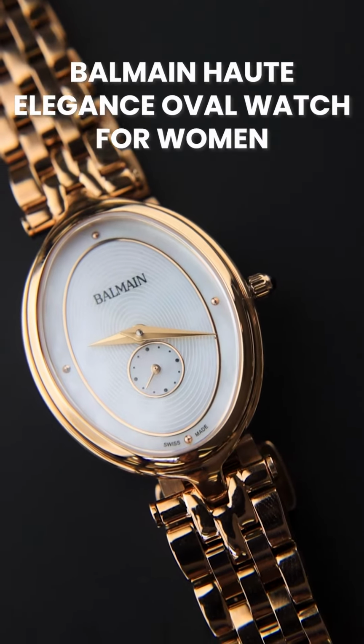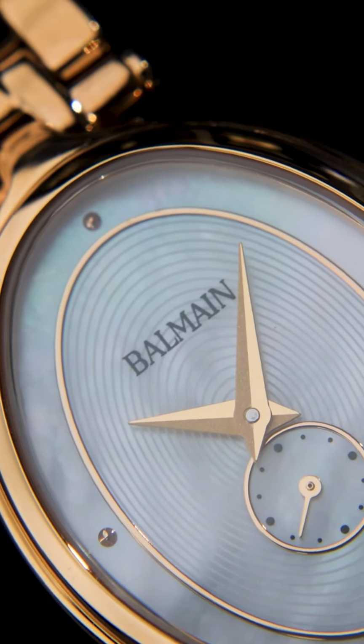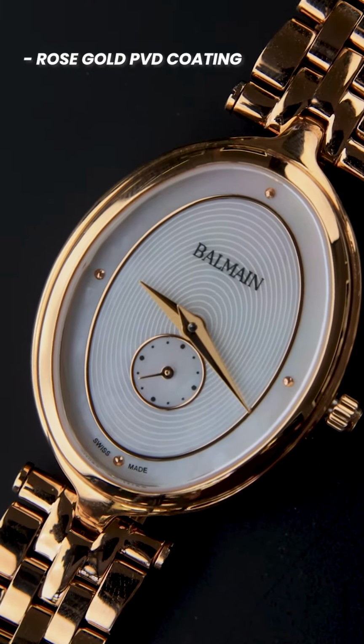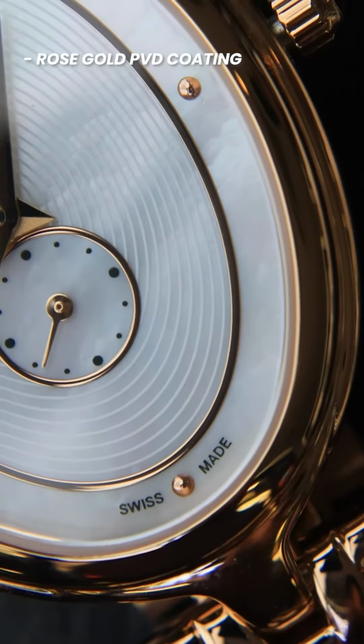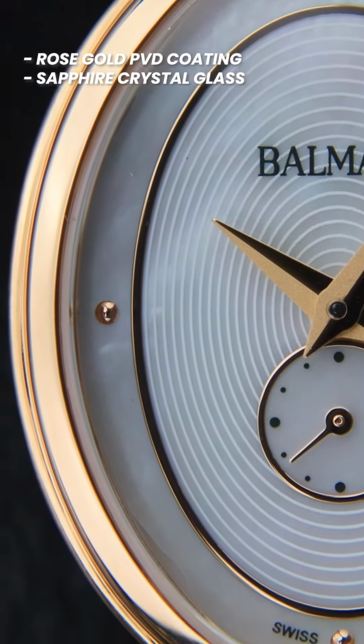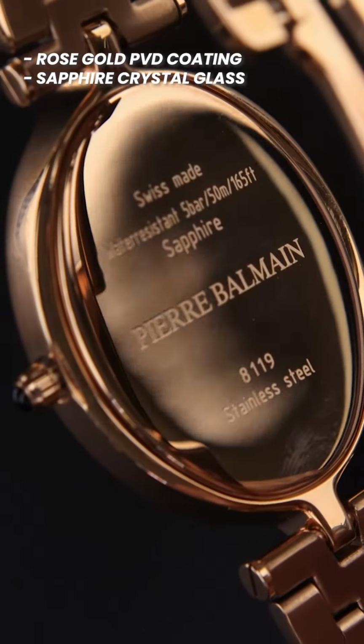Next is the Balmain Elegance Oval Watch for women. Crafted from durable stainless steel with a captivating rose gold PVD coating, the oval-shaped case exudes a sense of sophistication. The watch is adorned with scratch-resistant sapphire crystal, ensuring clarity and protection. With water resistance rating of 50 meters, it's suitable for daily wear.